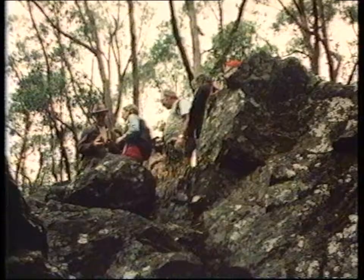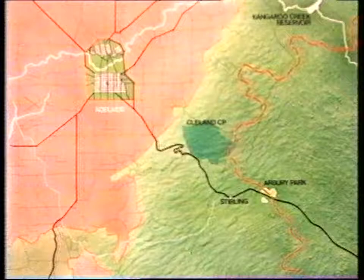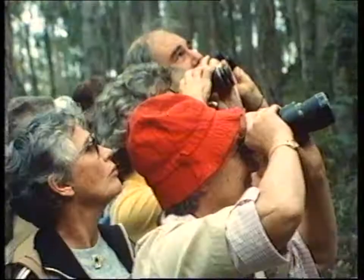Today, though, the area is known as Arbury Park, now almost in the Adelaide outer suburbs, and instead of bushrangers, you'll find social clubs and special interest groups like the Field Naturalist Society. Australia has more than half of all the world's species of birds, and many of them can be found by the trail.